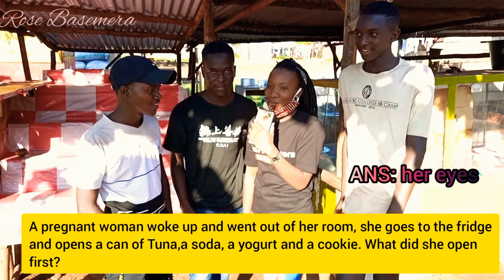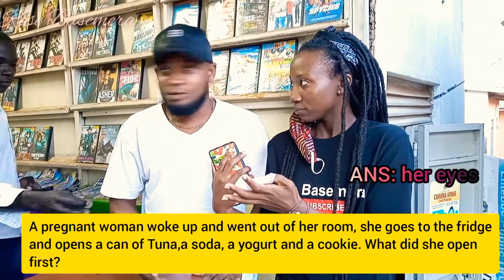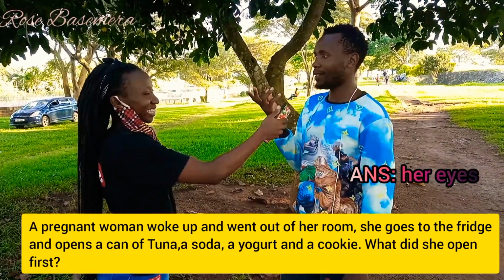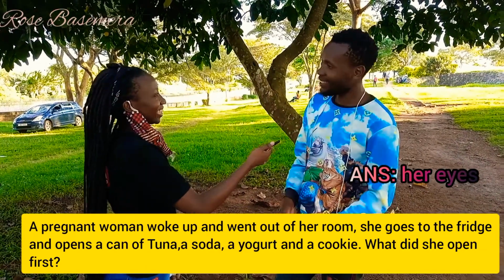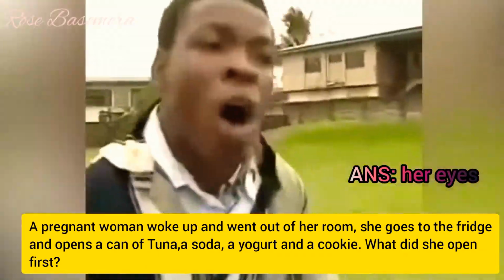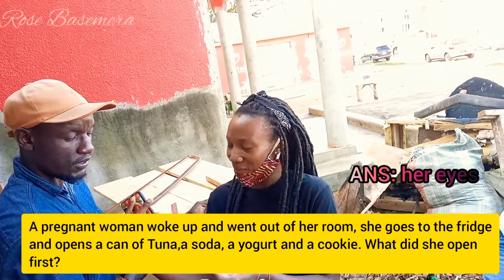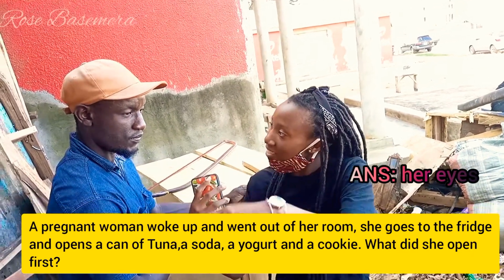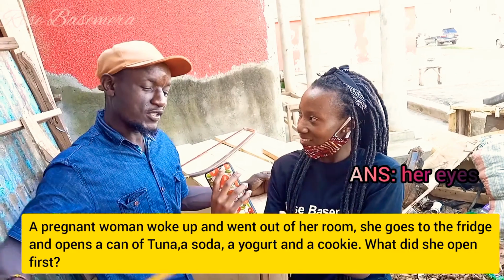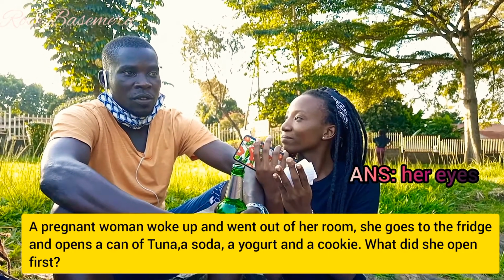When she woke up, she opened her eyes first. Yogurt. She opened the fridge actually. A can of tuna. All of them. And which one did she open first? What did she open first? When you open the fridge, then you see. A fridge.